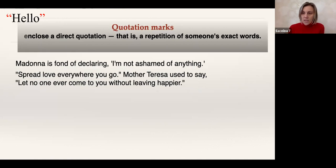Here the quotation can be separated. If it's a separate sentence, you open quotation marks, put a sentence, close them, then your words, the author's words, like: 'Spread love everywhere you go,' Mother Teresa used to say. Again a comma to introduce the next part, and the sentence starts with a capital letter because that's a new sentence: 'Let no one ever come to you without leaving happier.' Again, full stop and the quotation closes. Here we have double quotation marks, up to you to choose, except one case.